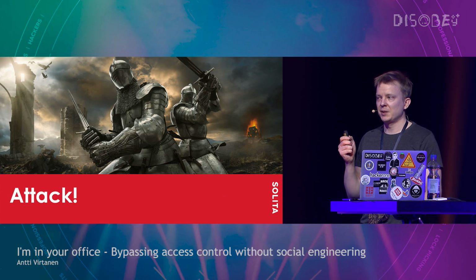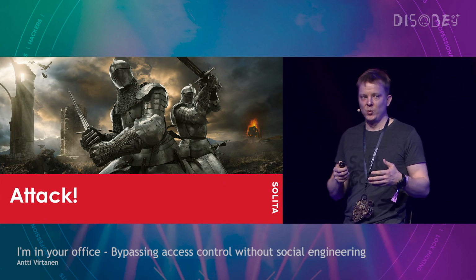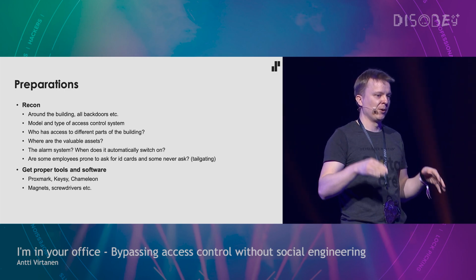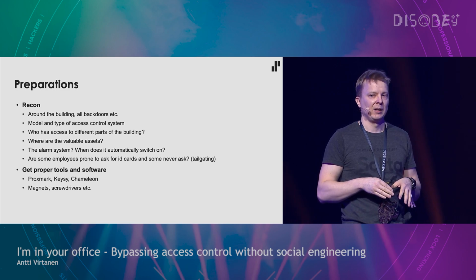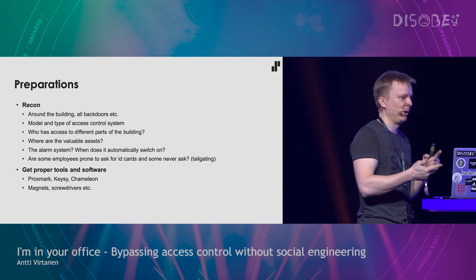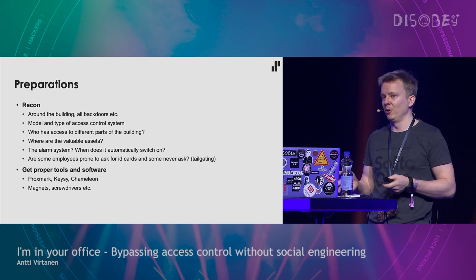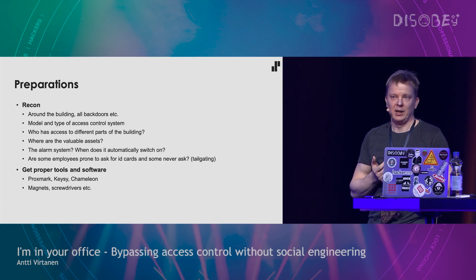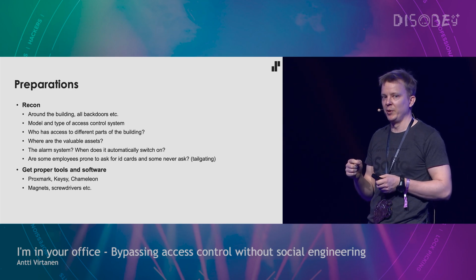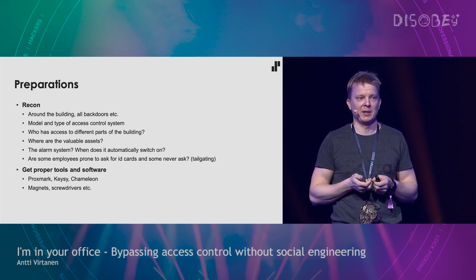But now let's switch to the attack mode. And before we can do anything, I recommend that we prepare ourselves, like do a full recon of the building. And when I say full, I mean full, like go through every door, every latch, every window, every back door. Some of them might be open. And when I was a kid, we also climbed to the roof of the buildings, which is pretty dangerous. We could have been killed. So I suppose the red teaming people don't do that.